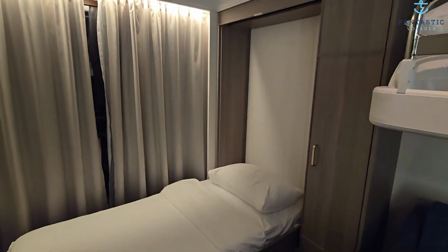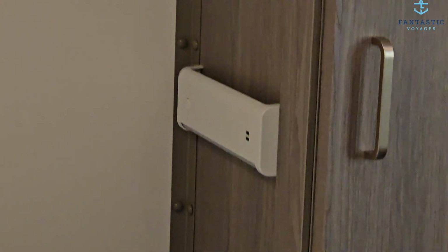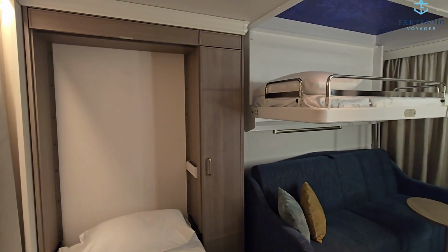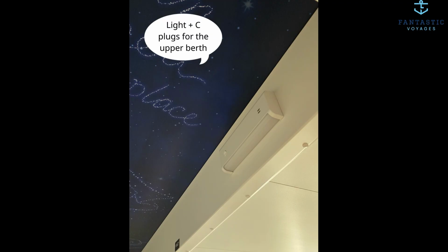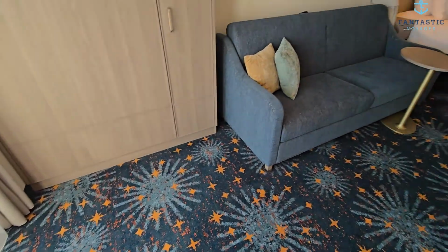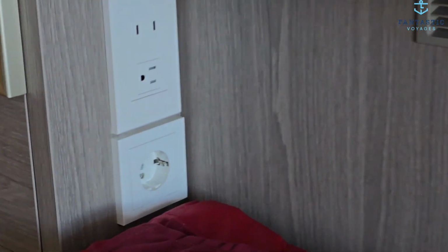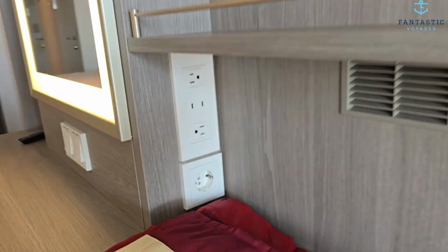So this is what it looks like with the Murphy bed down. You have a light and 2 little C chargers. Now that would normally go down into a bed as well. So plenty of space actually right here. If you do not need that 5th bed, if you need like a pack and play or something right here, it's very spacious, gives you a lot of extra room to put that. There are plugs. Down here you have a European plug. Looks like a couple of C's and the US plug over here.